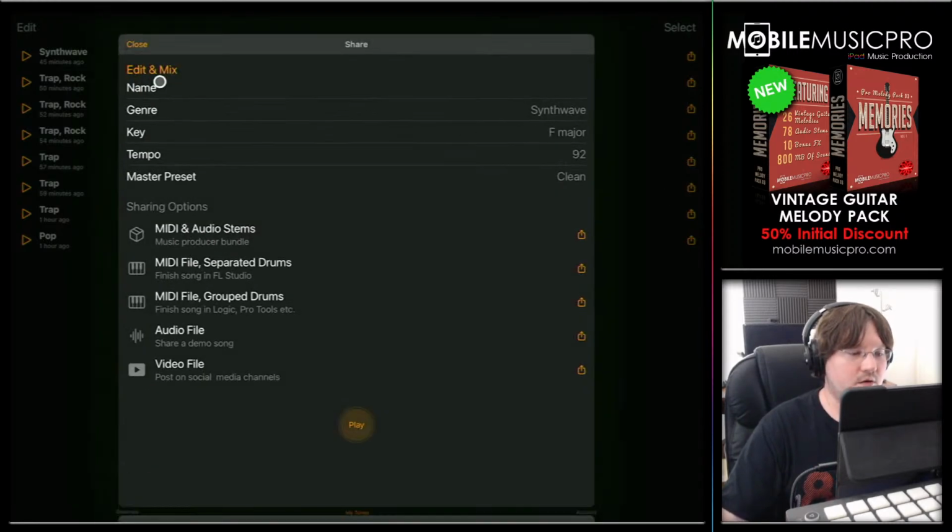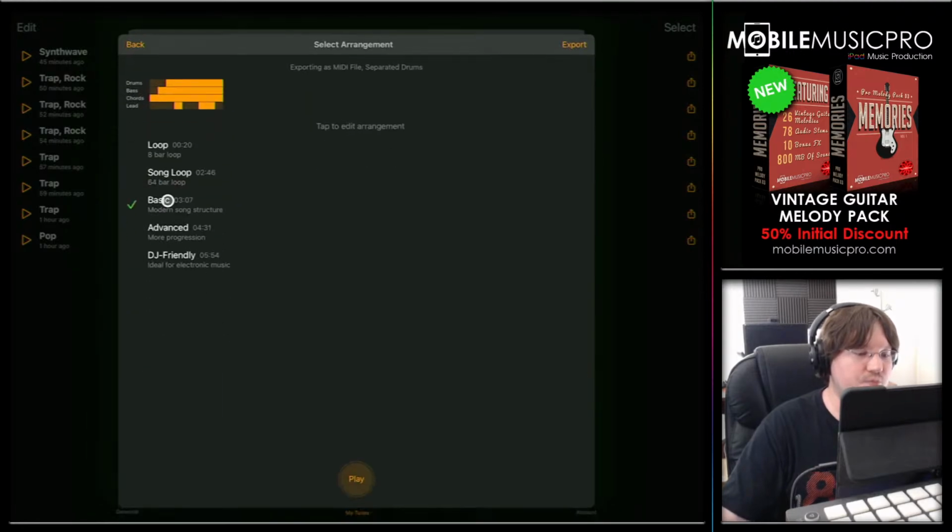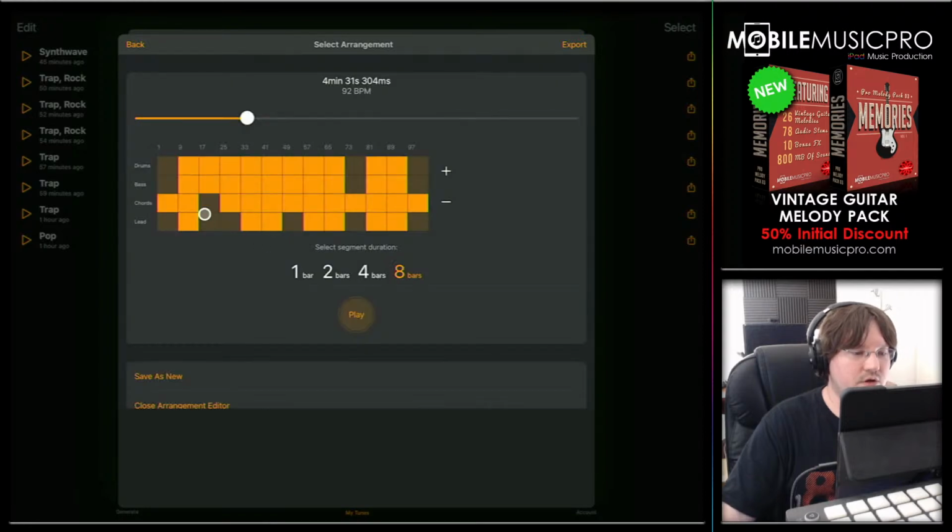So if we go back here, we can see, again, you can choose basic, advanced, or DJ friendly. If we click on the advanced one, you can see that we have an even longer song. So the other one was 67 bars or so. This is 97 bars. So it's even a more elaborate arrangement. So really cool stuff, guys.